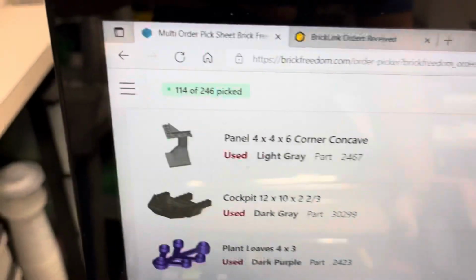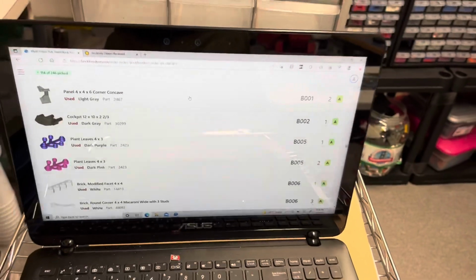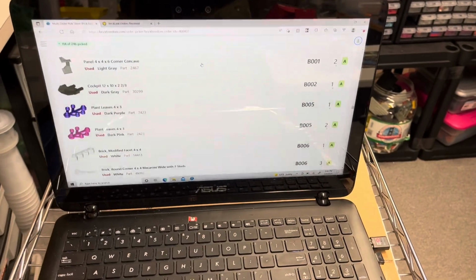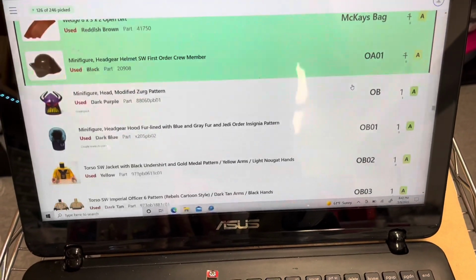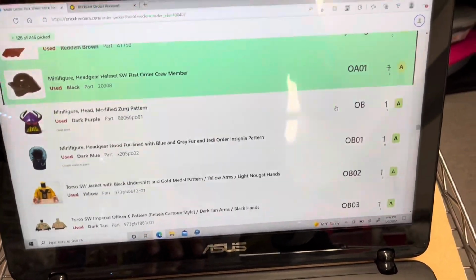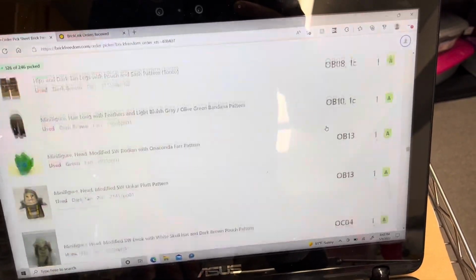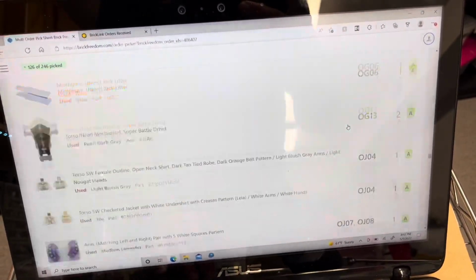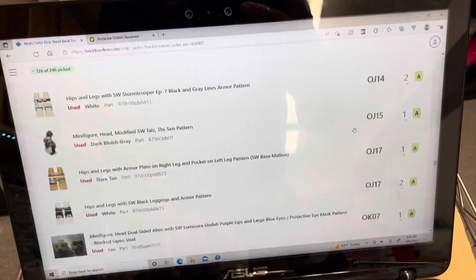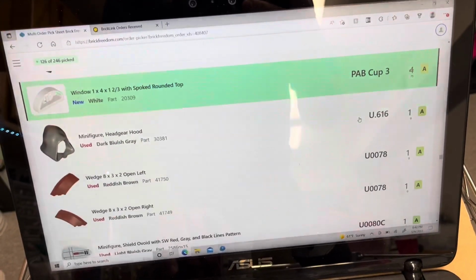I have picked 114 out of 246, so I have just over halfway to go. That's my update, and I'll let you know when I finish. I think Will Harper heard me say that I wanted to clear out my organizers because all these are in organizers. So, thanks for that, Will. And get rid of those.